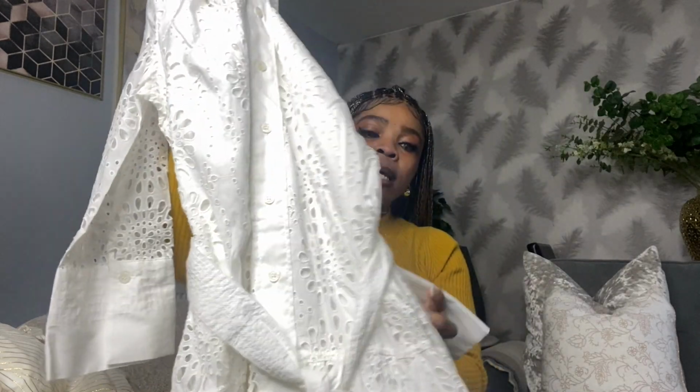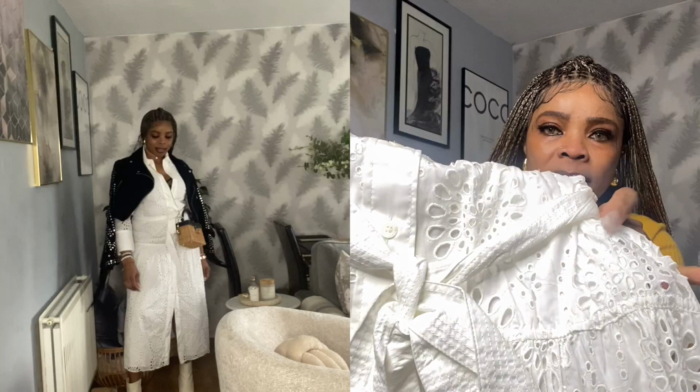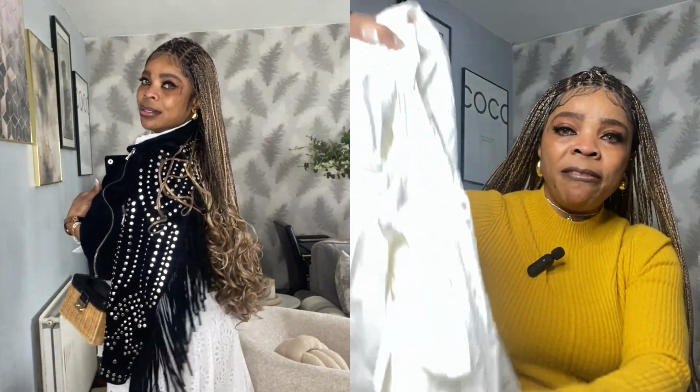The thing I love about this dress is the fact that it's very figure hugging, it's very flattering. I think the way it's been made, it's well tailored to this point, you know, that was going to fit your body silhouette. And then when it gets to this point, it flares down, and that I really like.